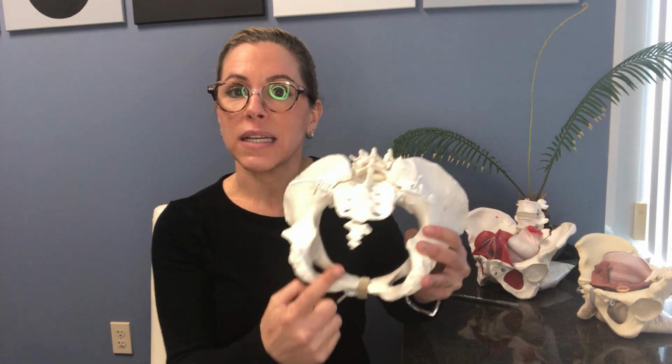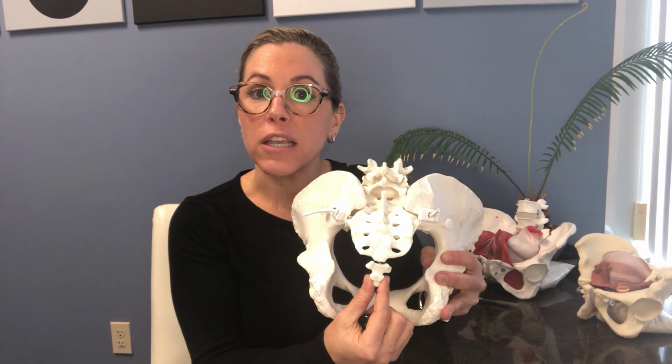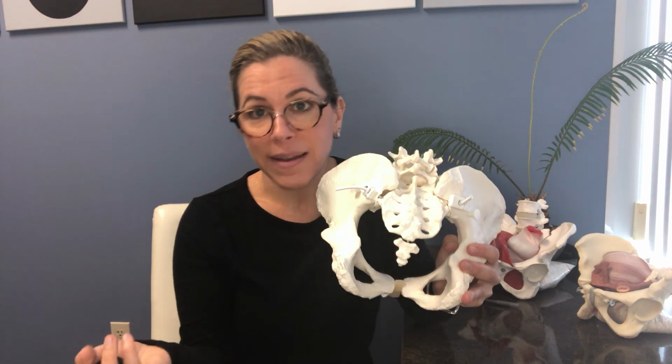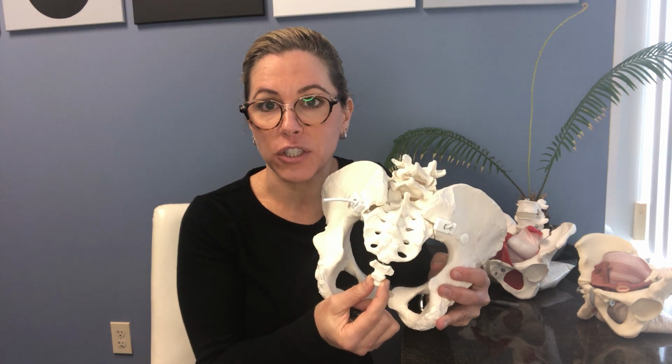The coccyx, otherwise known as the tailbone, is a triangular bone at the bottom of the spine. Really interesting fact is that it's actually a vestigial tail that disappears at about 8 weeks of gestation, hence the name tailbone. But it's a very little bone, but it has lots of important functions.